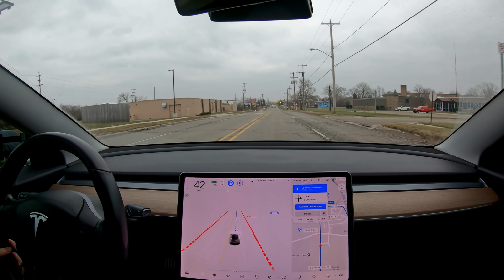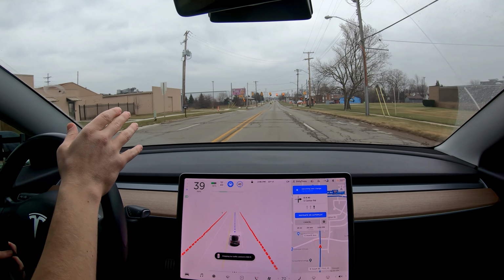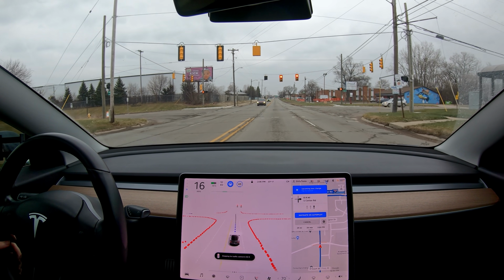Wow, that was a pretty good move. There were some raised bumps in the concrete there, and it seemed intentional, like the car kind of moved to not hit those with the tires. So, you know, I don't know if it was a coincidence or not, but whatever it did was perfect.